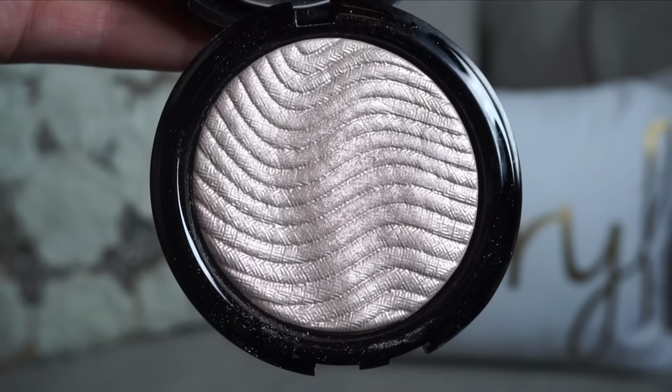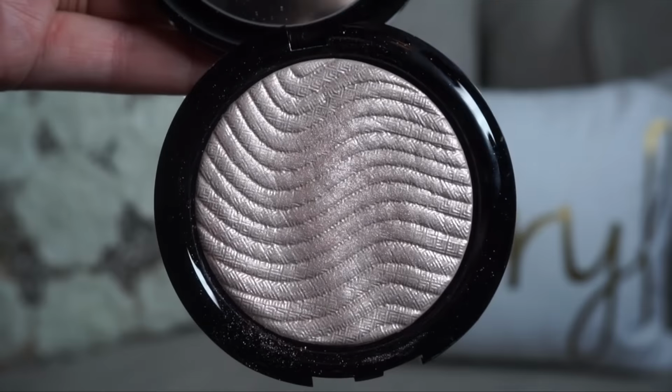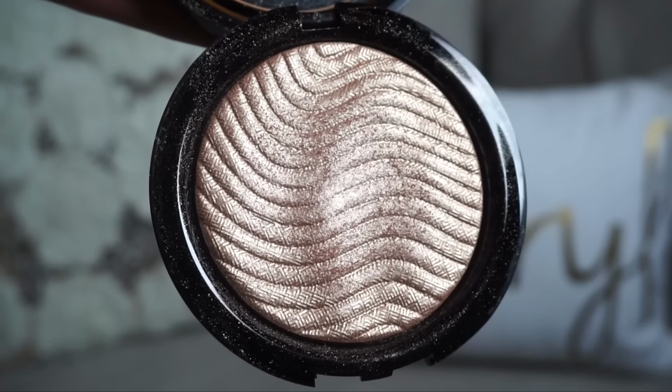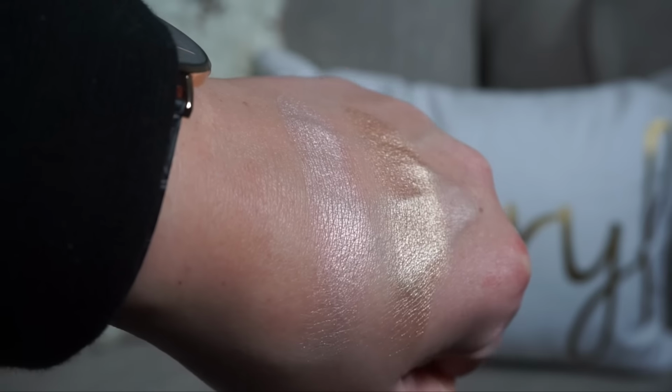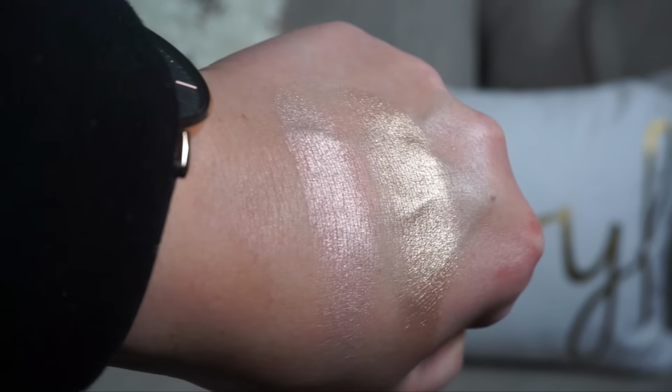And the formula of these are amazing, as I said. They just sit beautifully on the skin. I don't find they emphasize texture. You can use a light hand of this, or you can really build it up to give you that really intense highlight that I know is quite popular. But I love the formula of these. If you haven't checked these out, these are hands down the best formulation in my opinion for highlight. I wish they came in more colors.